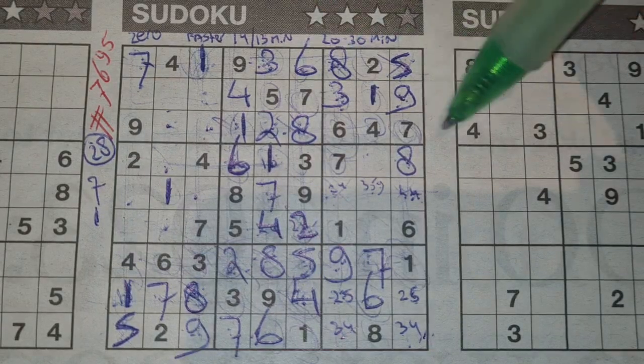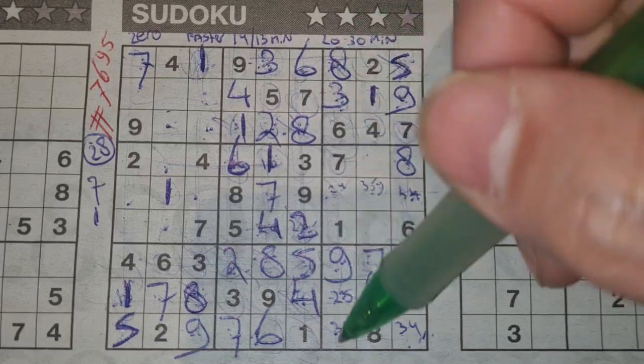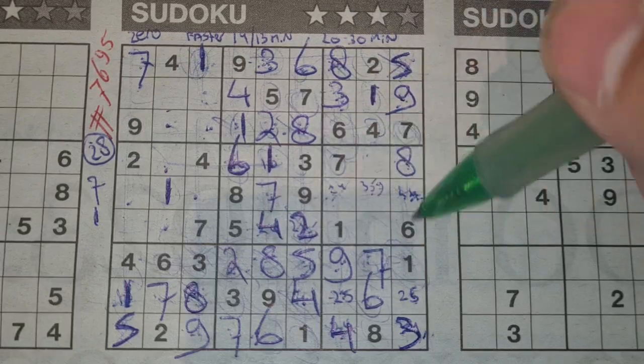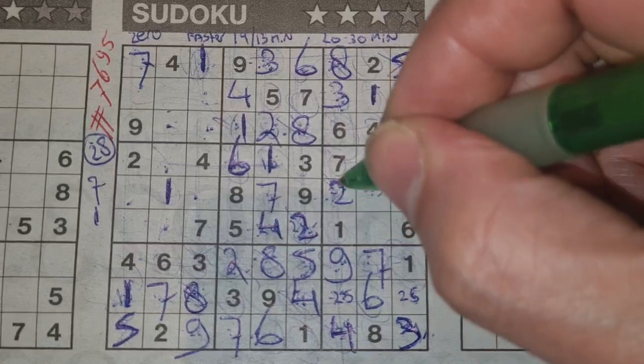Alright, how about 3 and a 4? We have a 3 now in this column. No 3 there. 3 should be here, and a 4 goes there. And how about a 2 and a 4? We have a 4 now in this column. No 4 there. 4 should be here, and a 2 goes there.